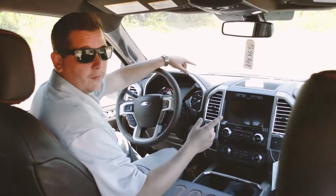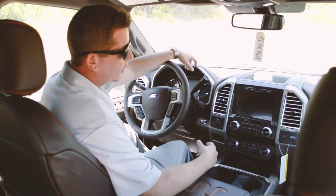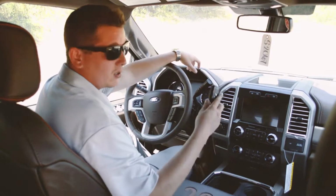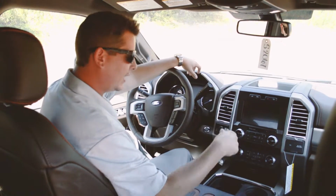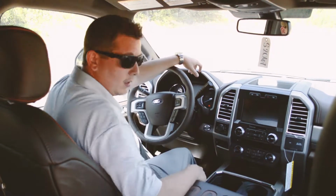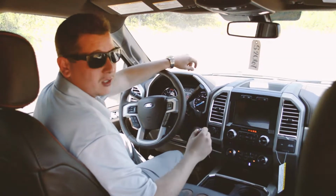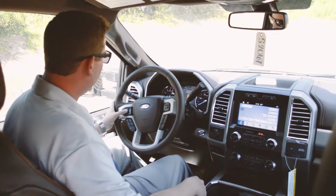Thank you. All right, folks, I'm Hunter Rhodes. I'm going to show you the interior of the 2017 Ford F-250 King Ranch. First off, when you start this vehicle, as Trace mentioned, this is a proximity fob. All you have to do is have this key fob in the cabin of the truck, push this button, and you're ready to go. Now, even though this is a diesel engine, as you'll notice, it's real quiet. It's not going to give you a lot of noise going down the road.